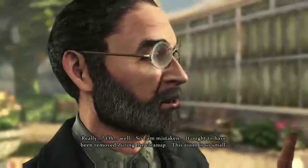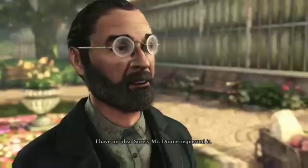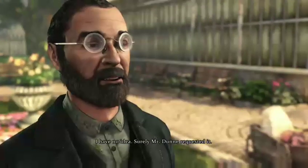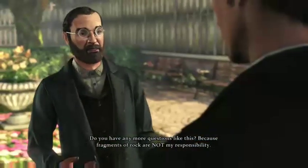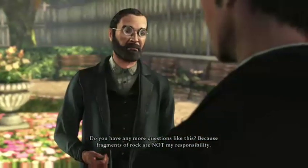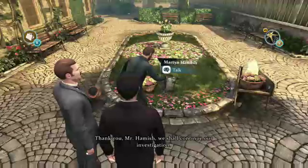This room is so small. Do you know who moved it? I have no idea. Surely Mr. Dunn requested it. Do you have any more questions like this? Because fragments of rock are not my responsibility. Evidently. Thank you, Mr. Hamish. We shall continue our investigation.